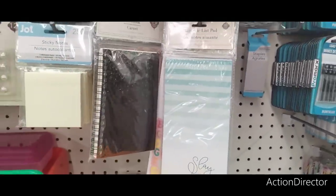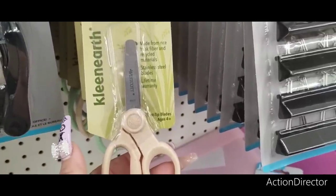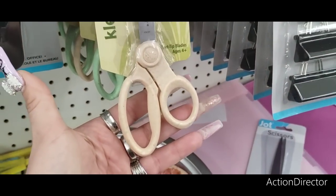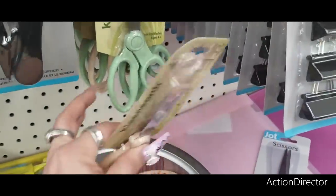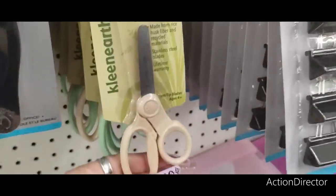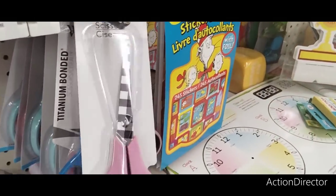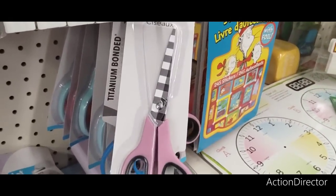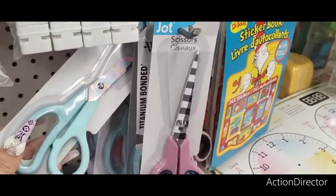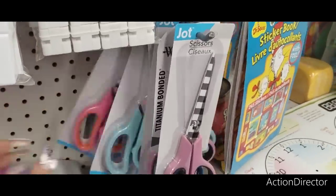That's good to see. Westcott scissors, made from husk fiber and recycled materials, stainless steel blades, lifetime warranty, clean earth. That's pretty cool. That's kind of like a banana beige to me, and you have the mint green, and you also have the blue. That's cute, I like that. I've not seen those before. And then, ooh, they brought back the cute scissors, look at it. The black and white buffalo check and the pink and gray, those are cute. Do they have any more cutesy ones? Yes, they do. Look at those. Those are adorable. Makes you want to buy some scissors. Oh, those are cute. Okay, I'll take some pictures.